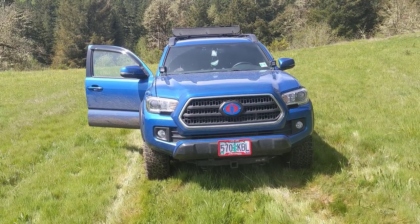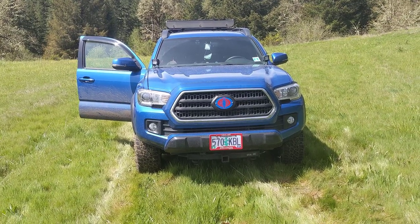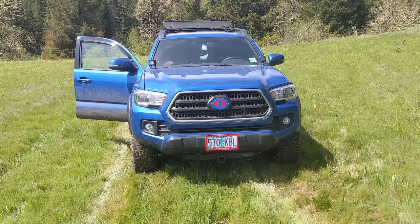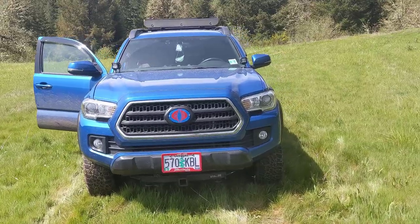So first thing I did, actually at all, was bed liner the grill to get the braces look off. And that's just rattle can bed liner. It turned out to work pretty well. I have my Cobra symbol there, that's custom made. I have another video about that if you want to know more.